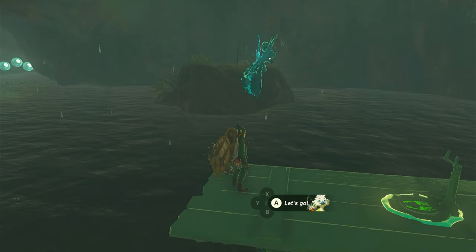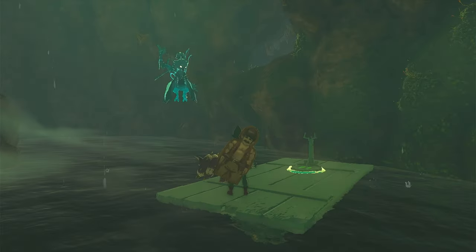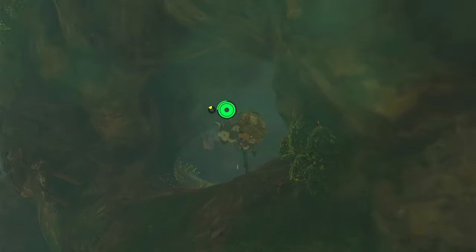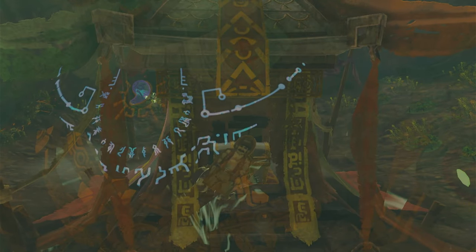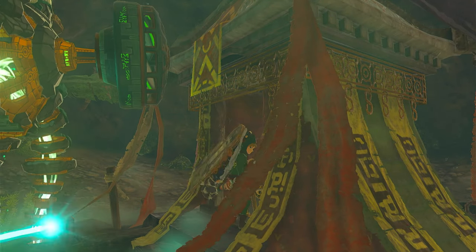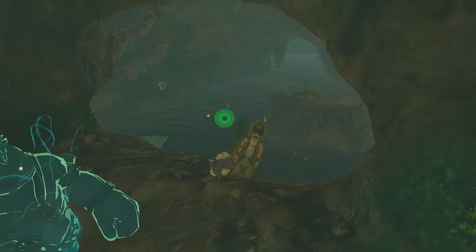There's a spear right there, which is interesting. Although I just think that is probably where they would afford you the opportunity to launch a bomb arrow. Little do they know, we've got a boat friend. Ha ha! And our powers know no end. We've got our prize in this one markedly quicker. Does this complete the rubber set? It does! These invaluable tights are resistant to electricity. Again, made with a foreign object known as rubber.